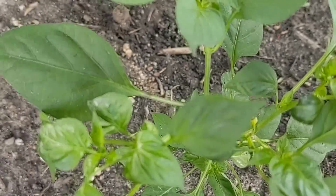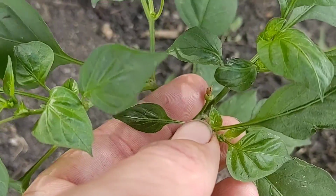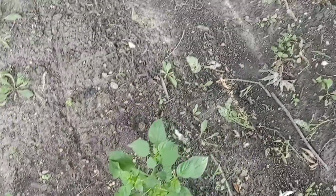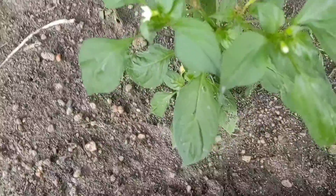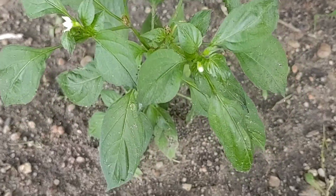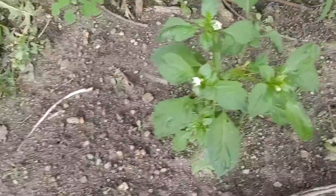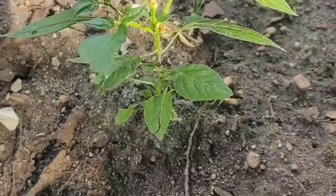Oh, that one just fell off. That one that was just there, it's gone. This little guy looks like he might have matured the right way, so got some buds going on, which means, like I said last week, I got peppers coming soon. And that one's flowering. That one's not there yet. That one is. That one is.